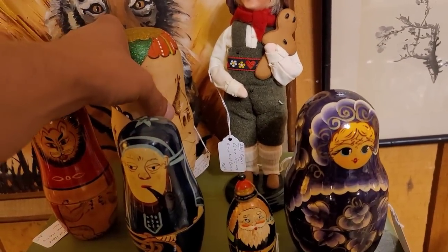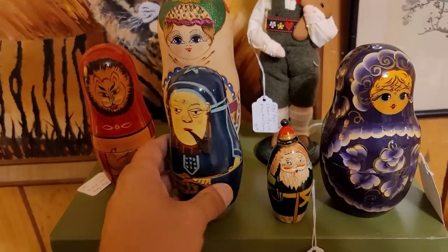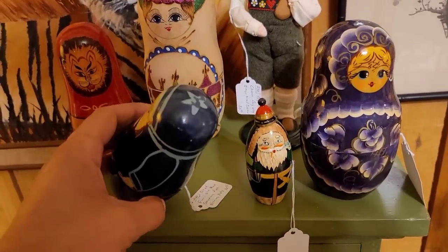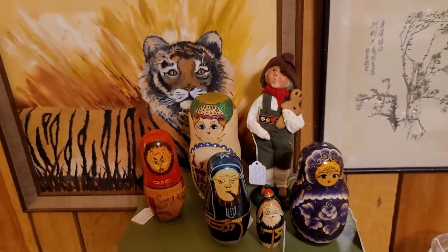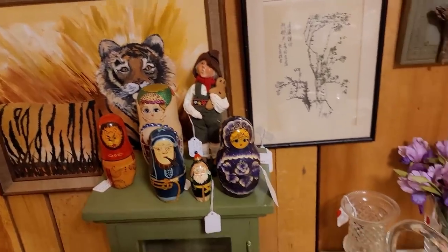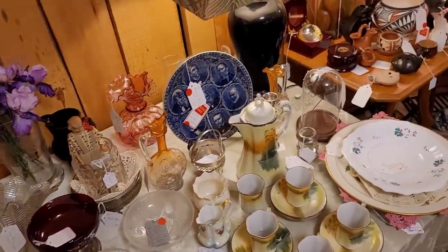I do like this one. It's matte. It's not shellacked or glossed. That was interesting. Wasn't really digging the glitter on it. It gave it too much of a contemporary feel. So cool to see, but just not what we are looking for. But we're going to try to spot some more stuff.